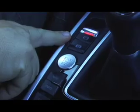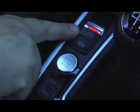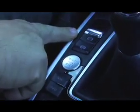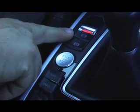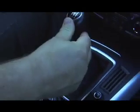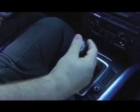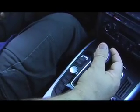The electric parking brake, as well as the innovative hill hold assist and the one-touch start-stop switch, are at fingertip reach. This is the new Audi electronic parking brake, and by pressing this button you're able to actuate the electronic parking brake. By actually putting in the clutch, engaging a gear, and then taking off, the switch will automatically turn off and allow you to go. So there's no driving off with your handbrake on.